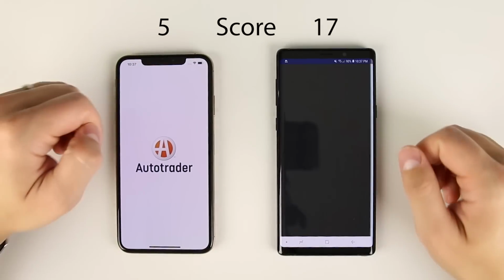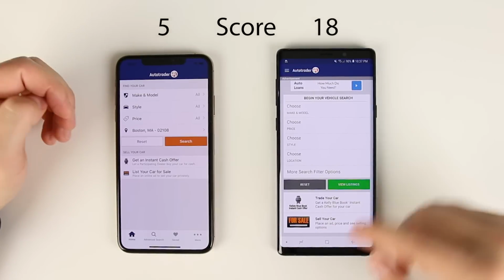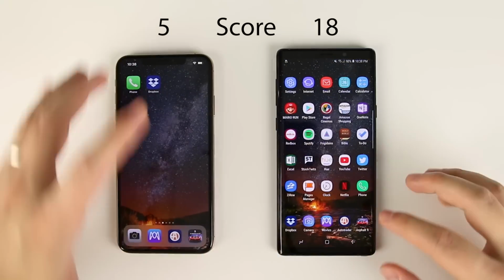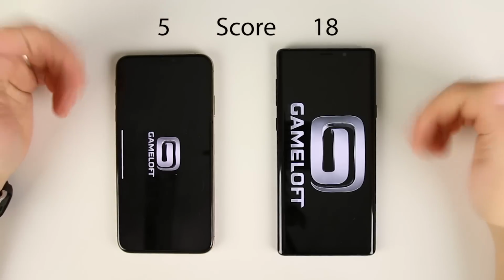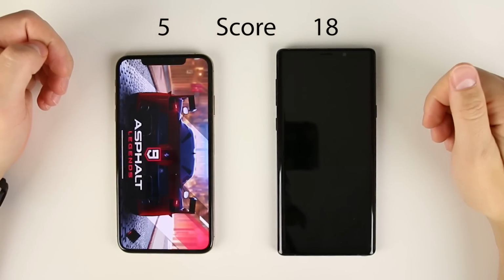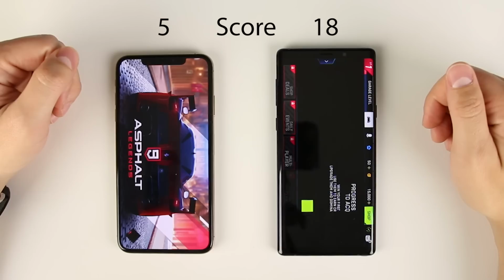Okay, Auto Trader. All right, so far the Note 9 is really killing it with opening applications. It's doing a really good job over the iPhone 10. The iPhone 10's opening some applications a little bit faster, but overall, I think the Note 9 is taking the win here. It looks like the iPhone's going to open Asphalt Legends faster, though.